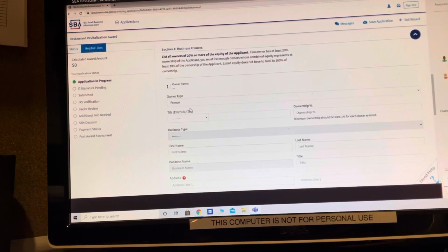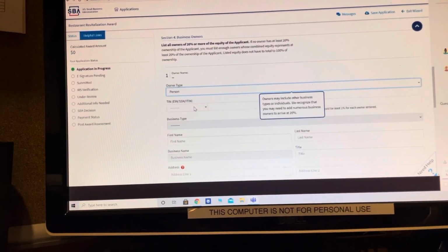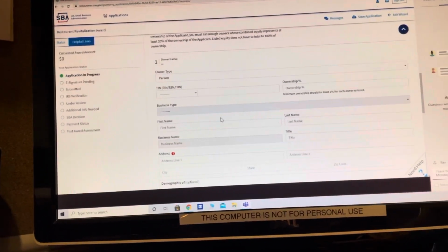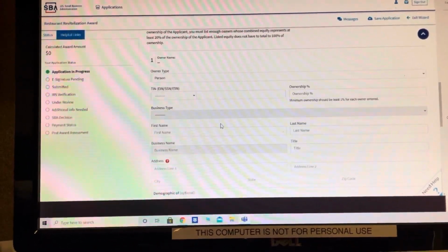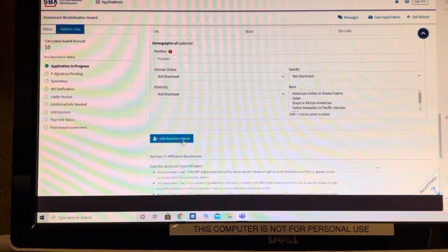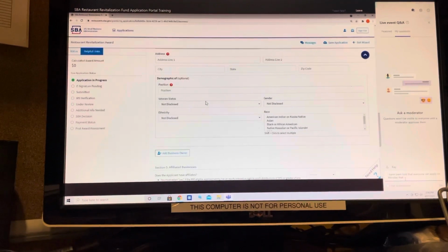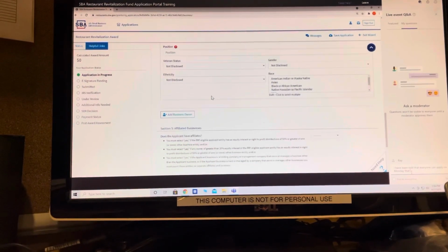Ownership, again, fairly straightforward. Put in the owner, business or person, put in the requisite identifiable information, and then move through the application. Right, it is important that we collect 20% ownership. Right, you have the option to put up to 20 owners of 1% if required. Right, so take your time on this section. You can add additional business owners if you wish, and iterate through that. So fairly straightforward. Demographic information is very important to the SBA. Of course, it is optional, but take your time on that section as well.